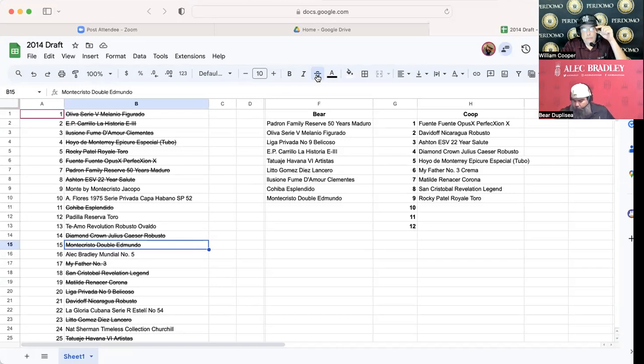So that's interesting. But the Monte Cristo brand, Cohiba brand, these are two of the most recognizable brands on the planet. Probably the only thing not on this list in terms of Habanos that's more recognizable is Romeo y Julieta, which isn't available at this point. So there you go.